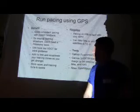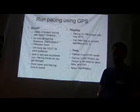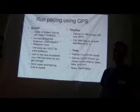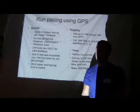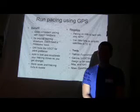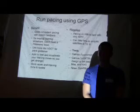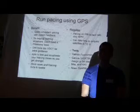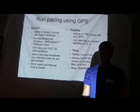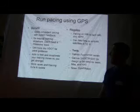All right, first we're going to talk about running before we go into biking, which is something I've done a lot with. For running, I found GPS is the best way to pace yourself. Heart rate is good for training in different zones, so if you wanted to train in zone 2, zone 3, zone 5, but it's very difficult to actually pace well with heart rate. We'll get into that a little more, but I found GPS is what I work best with.